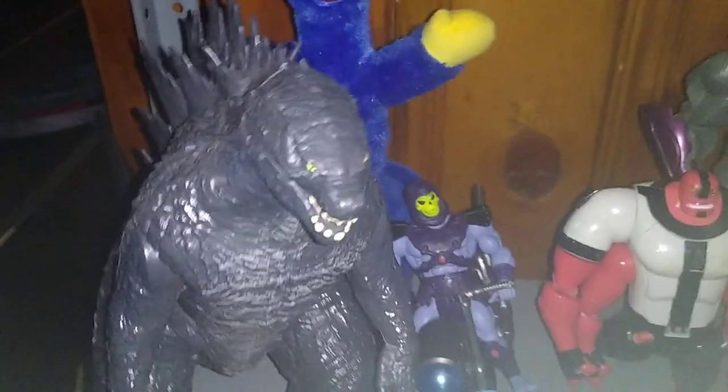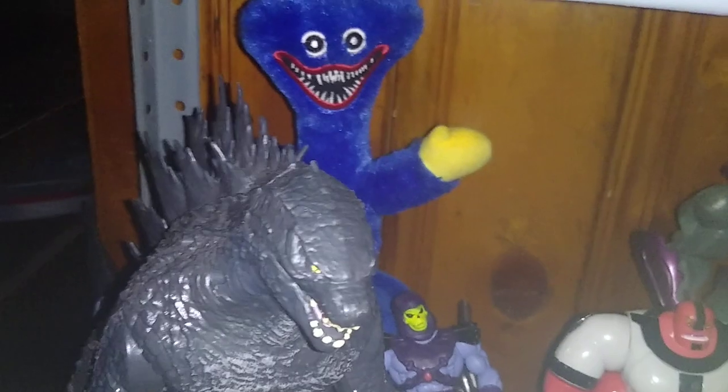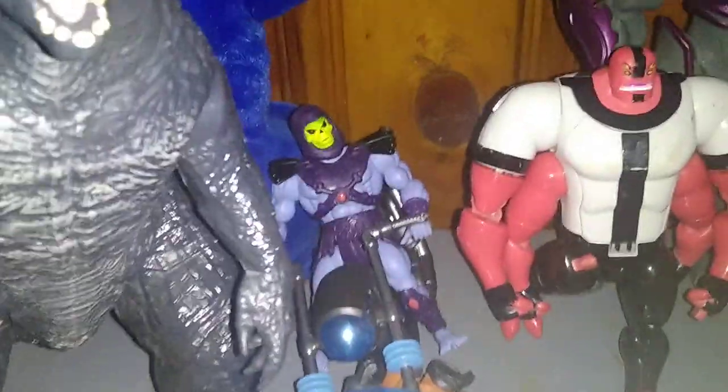It's your boy, Eddie Hill, the White Oak, Pennsylvanian toy collector, and this is my entire monster shelf as of 2023. That guy's from a video game. I can't remember his name. We got Godzilla here, four arms, an alien in the back, Skeletor riding a hover bike, which is pretty cool.